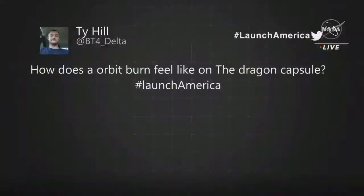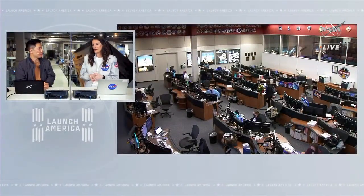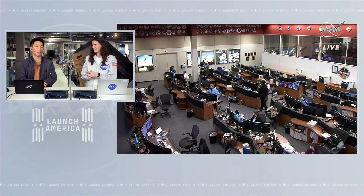Next question from Ty Hill: How does the orbit burn feel on the Dragon capsule? Well, for these burns, as we've seen, the crew are out of their seats and out of their suits, so it really doesn't feel like much is happening for them. It might feel like if you were in a car and the car started moving a little bit faster, but not necessarily so much that you'd be thrown back in your seat.